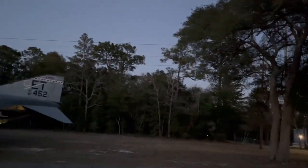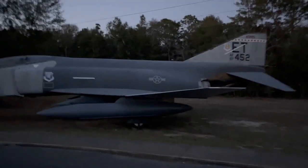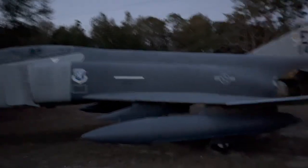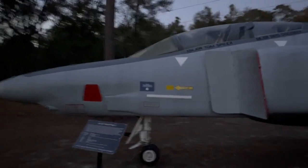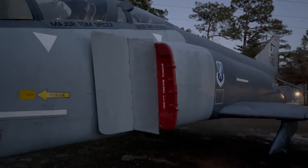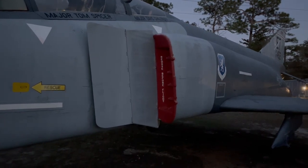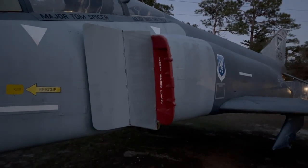And we end up finally with another F-4 as the sun is set on us. Except this one here is a little unique. It's one of the later versions of the F-4 that came out. And this is the RF-4C Phantom II. In the early 1960s, the U.S. Air Force recognized the need for more tactical reconnaissance aircraft, which is how this one came to be.